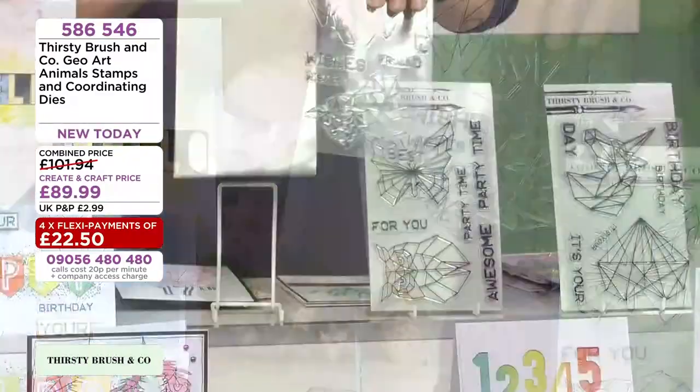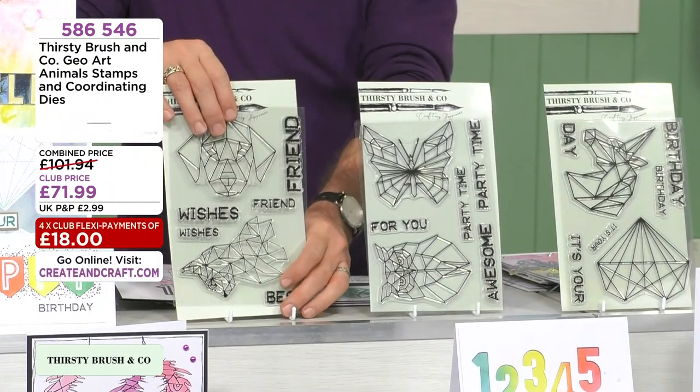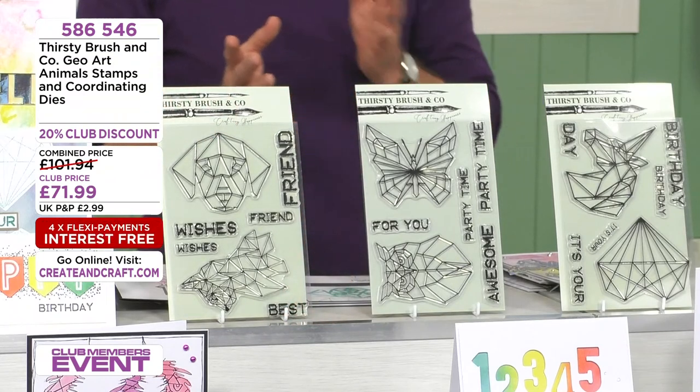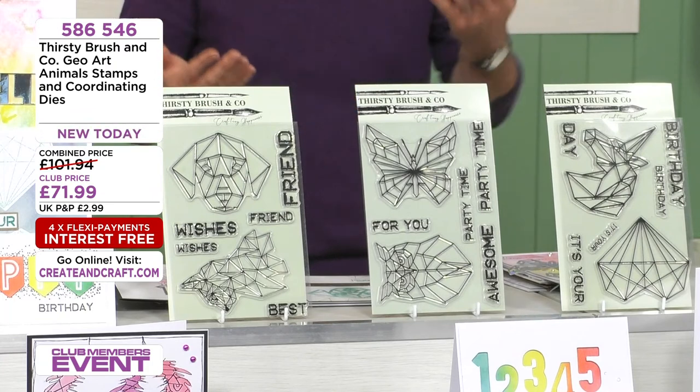So you've got the pussycat and the puppy dog on one of them. You've got the butterfly and the owl on another. And then you've also got the unicorn and the heart on the other one. They're all geometric in style, very futuristic, very scientific, very kind of like gender neutral.